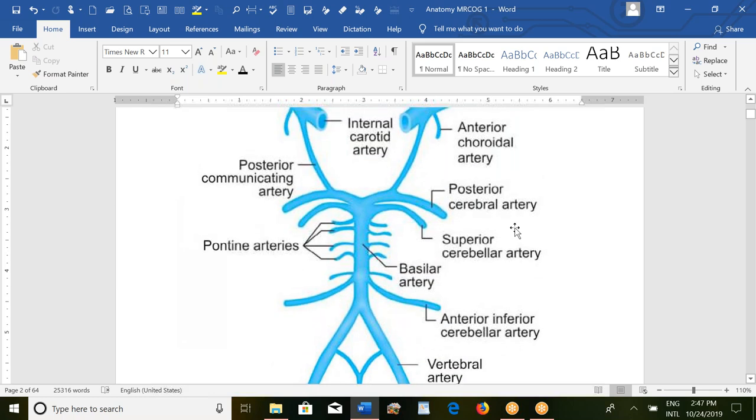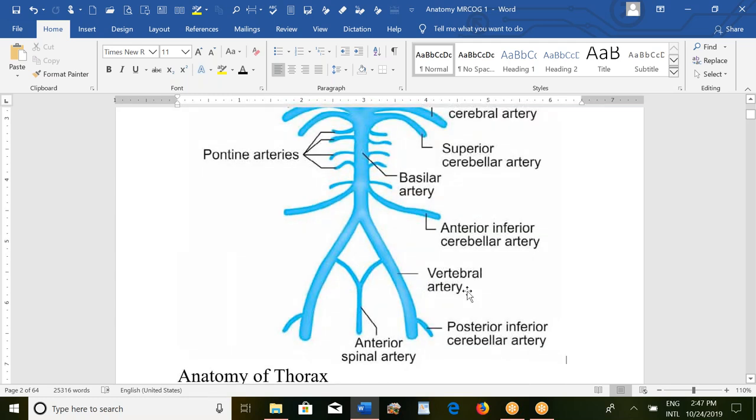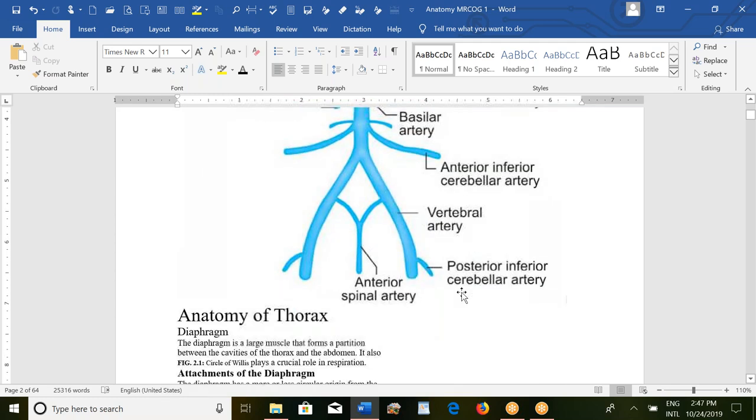They will not ask you about the veins, but at least know that this is the anastomosis between the internal carotid and the basilar artery, and some branches are taken from the vertebral artery.